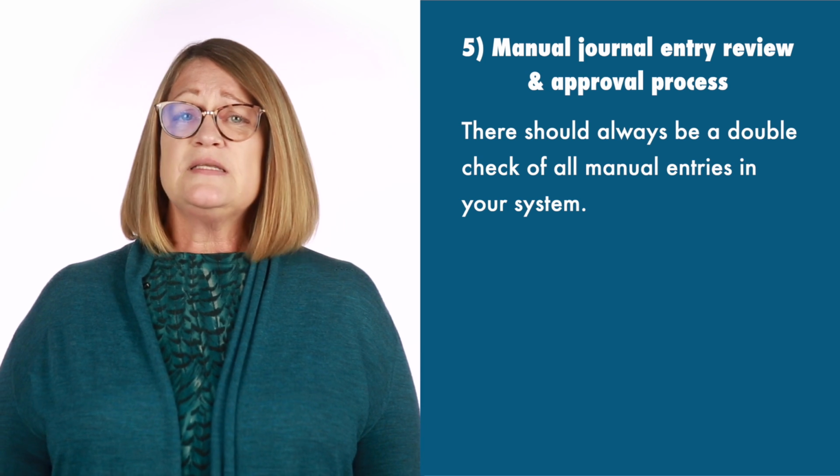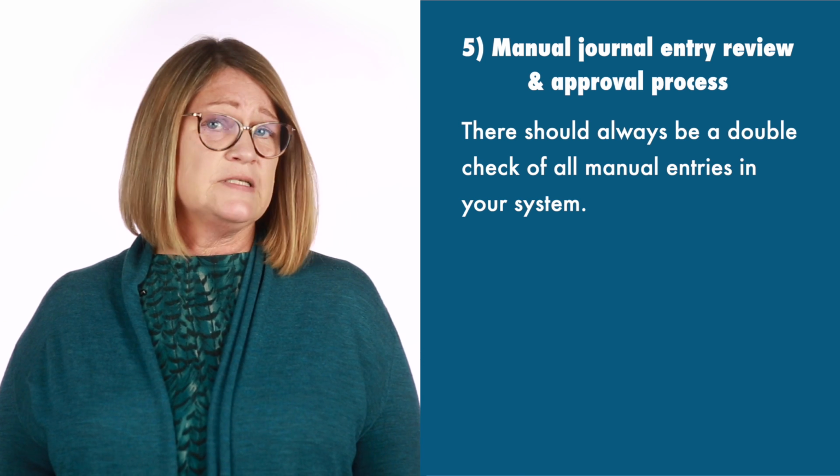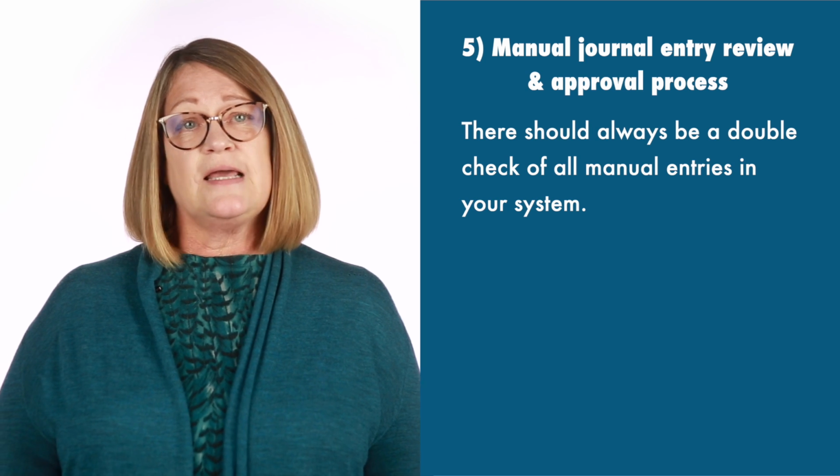There should always be a double check of all manual entries in your system. Whether it is by mistake or on purpose, manual journal entries can be manipulated to alter your financials. These are just a few of the internal controls every business should have in place. Consider having an outside advisor perform an internal control risk assessment for your company.